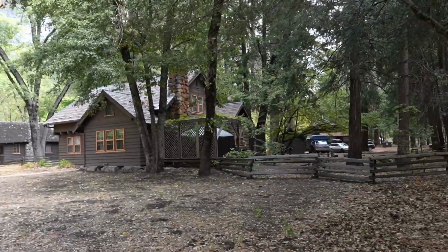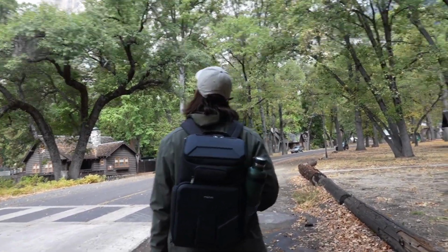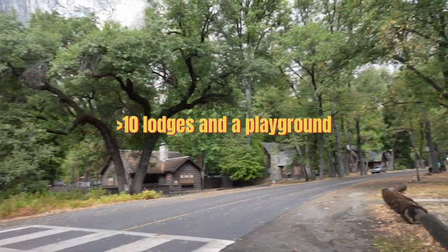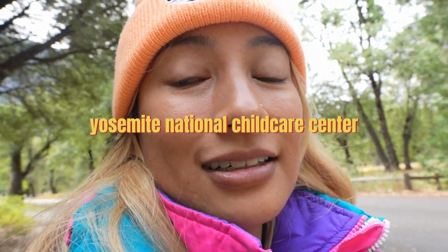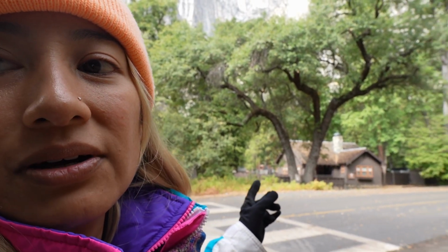There's like 1, 2, 3, 4, 5, 6, 7, probably over 10. And there's a playground over there. Really cool. And there's the view. The one with the playground says Yosemite National Child Care Center. So this one is a child care center. There's a playground right there. So yeah, they take care of your kids, I guess, while you go hiking with the adults.